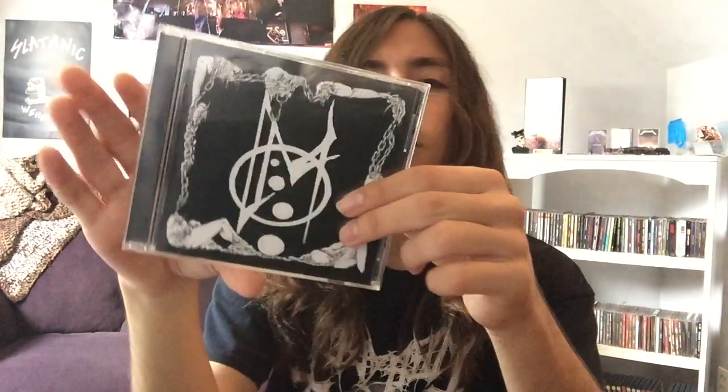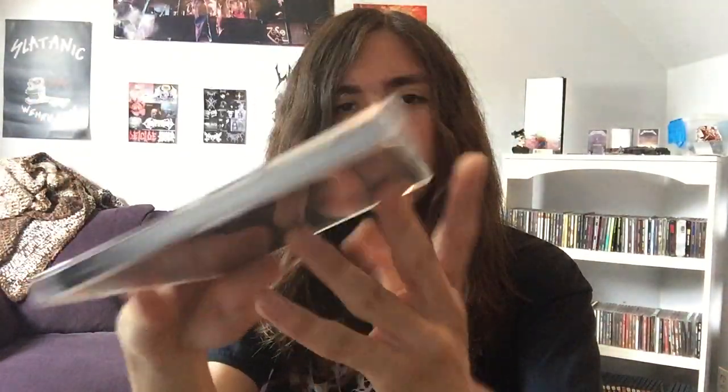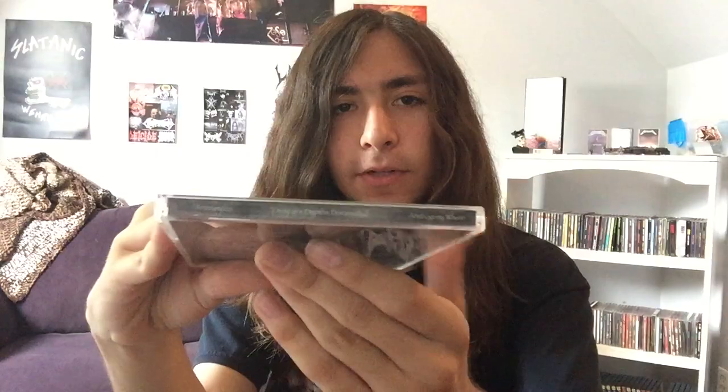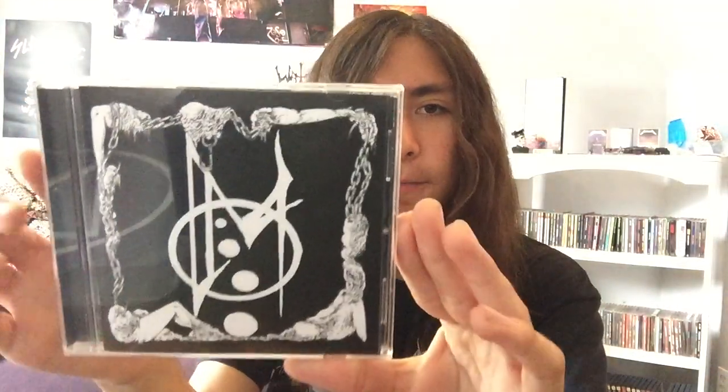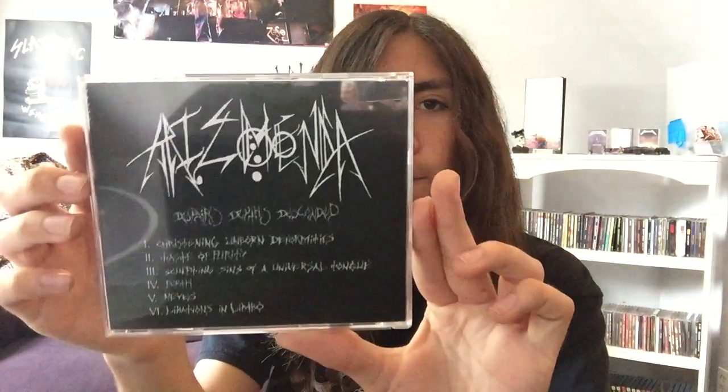So the first one is Eris Menda with Despair's Depths Descended. It's like some really depressive atmospheric black metal. I wouldn't quite call it DSBM because it isn't really. It has a lot more to it than just being sad and tragic sounding, but it is definitely a very dark and kind of depressive album. But I like that album cover, that artwork, and there's even more cool artwork on the inside. But there's the back. I really like their logo as well. They're part of the Black Twilight Circle, and they're pretty much the most popular band in that.